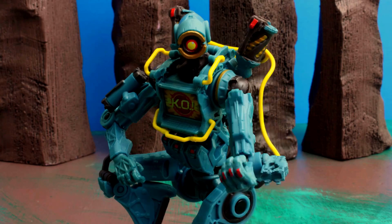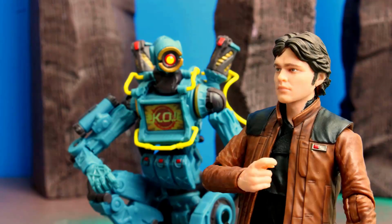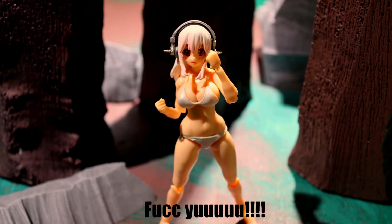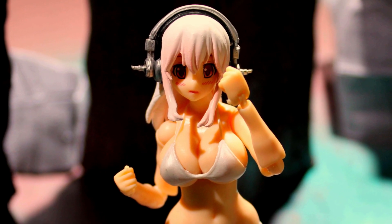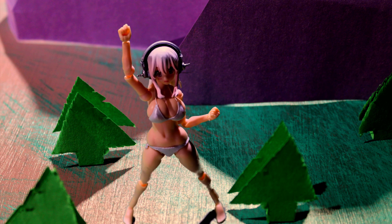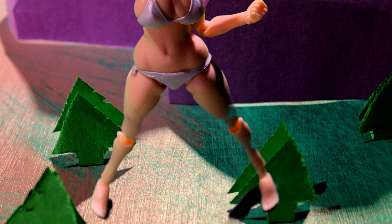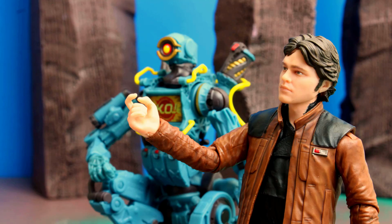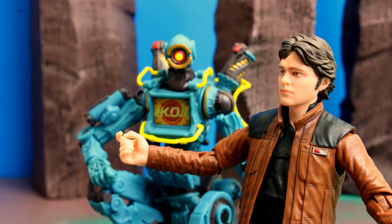Sir, we're detecting another kaiju signature. Holy fucking shit! It's our waifu, Supersonico! Fuck you! Fuck you, fuck you! Fuck you! God damn! She's even more beautiful as a giant! I'm so thankful to be alive at this very moment!